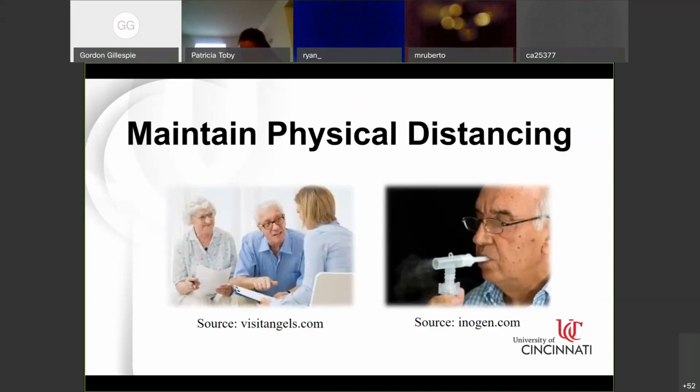And then maintaining physical distancing. I am a registered nurse, and one thing nurses really focus on is therapeutic touch, giving close contact. As you see in the picture on the left, that is optimal for doing a client interview. But right now, that's not reasonable. Unfortunately, we need to maintain that distance and explain it to individuals, because some older adults don't really understand the need for this distancing.